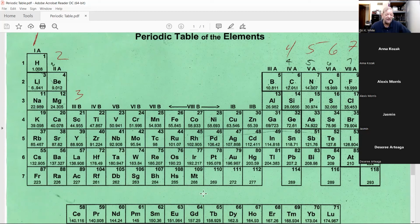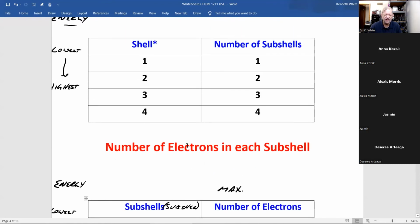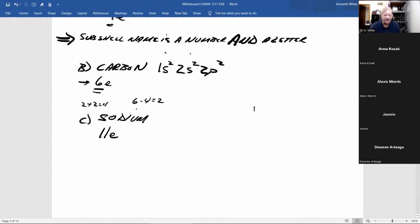Well, let me go back to my paper. And I have sodium has 11 electrons. And I abbreviate electrons by the letter E. So what do we do? We go to the first shell, shell 1. How many subshells does it have? 1. And that subshell is 1s. How many electrons can we put in 1s? 2. So I'm going to do that.